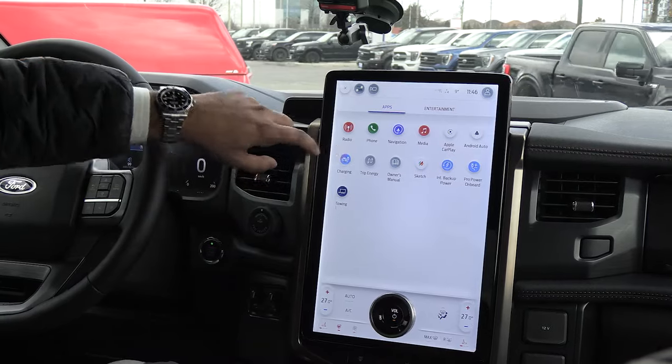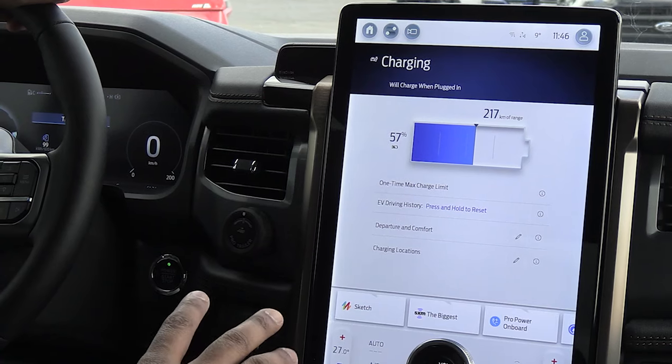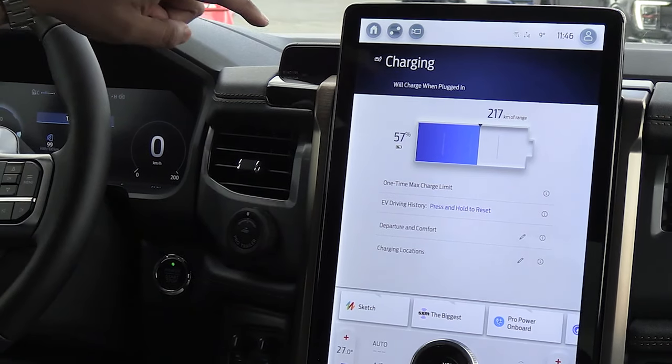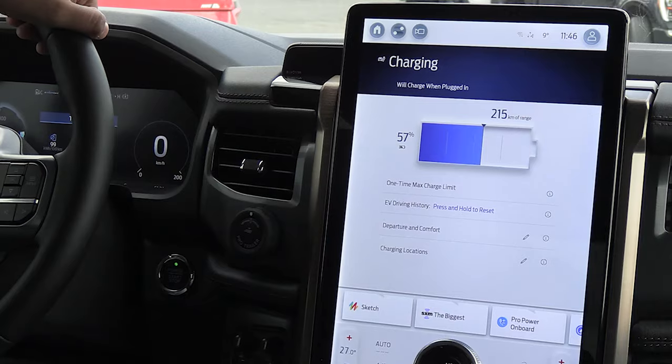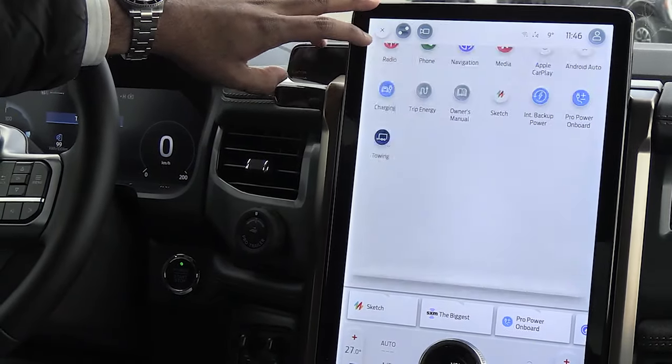And in here, if you go into the charging, this can show you all of your charging dynamics as to your range, when was the last time you charged, and what kind of efficiency you're getting out of your charge. All of that is in there as well.